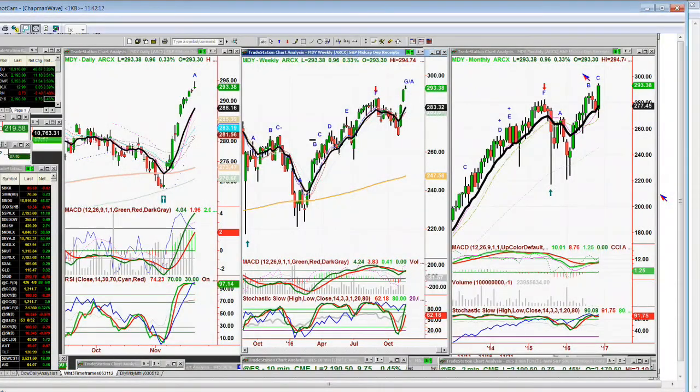Folks, we're back. So we're looking at the MDY, that's the S&P Mid-Cap Depository Receipts. Leg C in the monthly. This is a really powerful monthly leg C. Leg G/A in the weekly, everything about it says that you could get a pullback and there's some choppy action going to maybe a B, C, and a D. I'm just going to say that's the way it looks right now. But look at this.